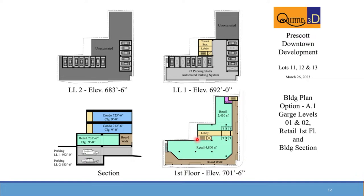So the elevation to the top of the building obviously is not nearly as high as option A. And we've only got two levels of condos, so we don't require as many parking stalls. So we've got one level of parking, and there's a parking lift on this option also. And we'll take a look at that in some of the next slides. Well, I guess you can see on the one up to the left, the lower left, those would be parking lifts right there. And there's a picture of what the lift looks like also in one of the following slides.